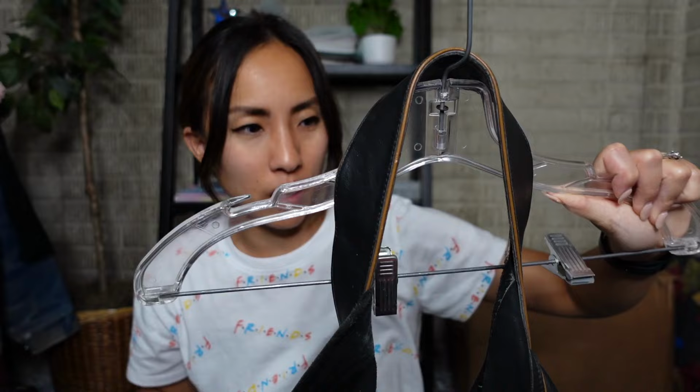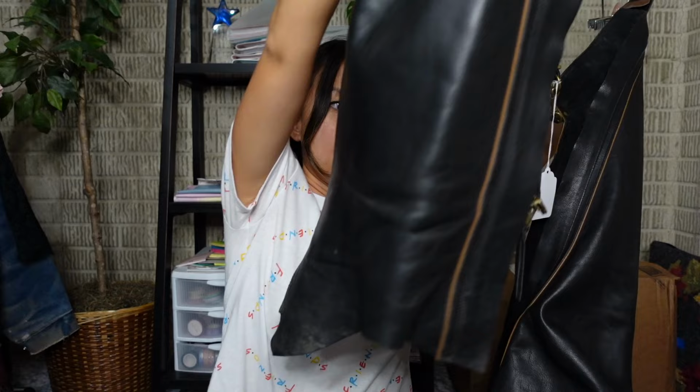Kind of staying in the black leather trend and the trend of me picking up stuff that I know nothing about, this was wild. So I saw these the first day and I was like, I kind of want those. They are leather chaps for horse riders. It's an equestrian thing. I'm pretty sure this is more equestrian than motorcycle riding. I could be so wrong though, because I literally know 0% about chaps.